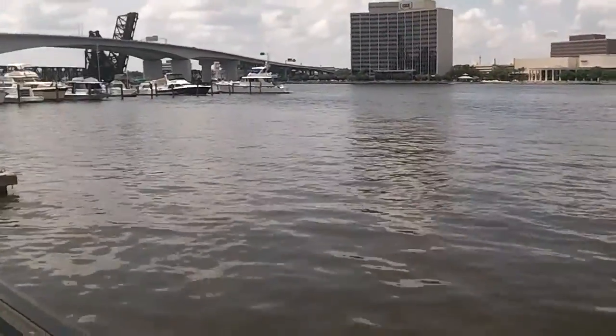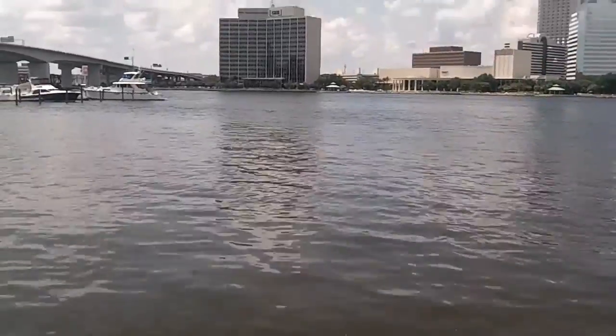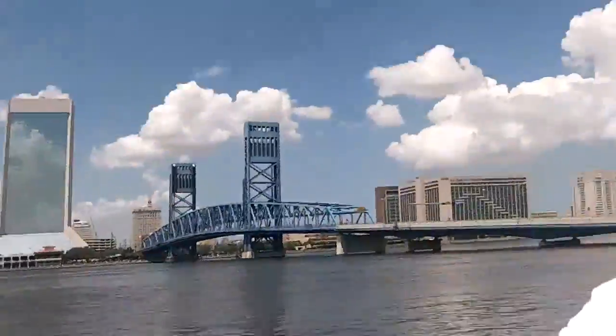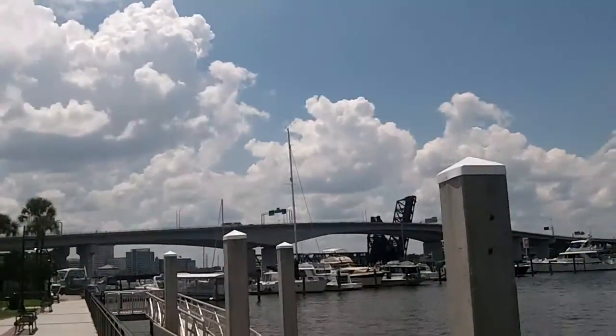I get a little bit of spray off the fountain here, so I'm going to move before I get my camera wet. But a little bit of wind, a little bit of breeze, so it's not as hot. And the Skyway Express, going over the Acosta.